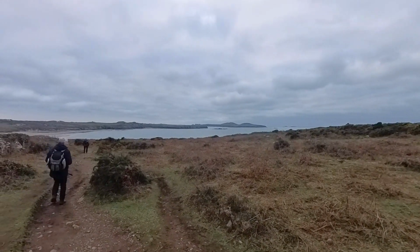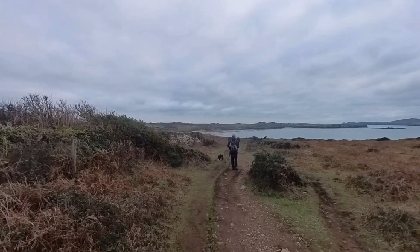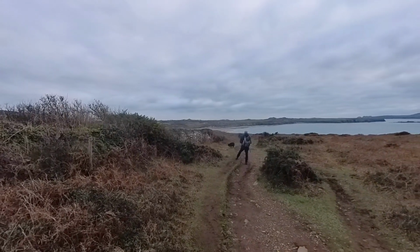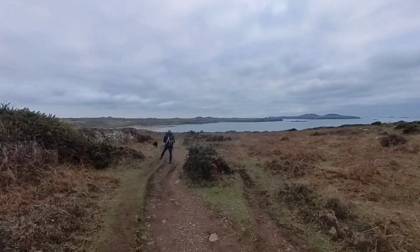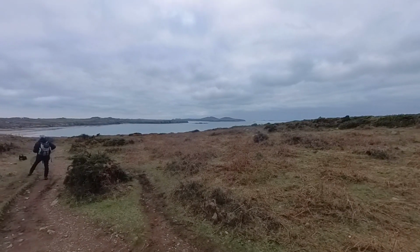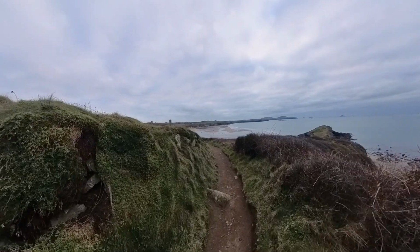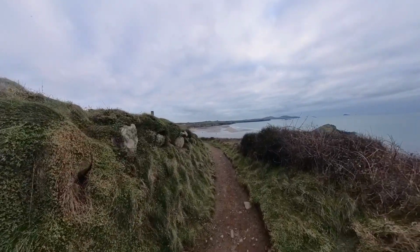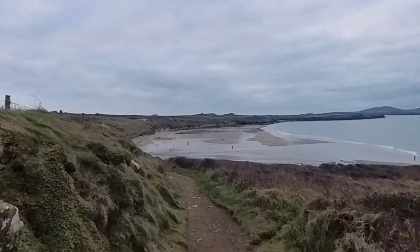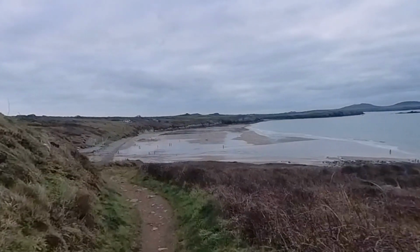Here we are now at the top of the hill, looking down to Whitesands. The tide's right out, and we can see the whole of Ramsey Island to the right. And look at the way coming into Whitesands. Just look at the way that the water and the light are shining on the sand. What a huge beach today. Spectacular.